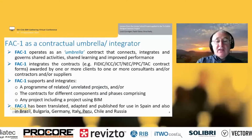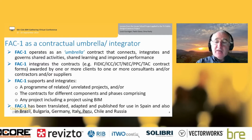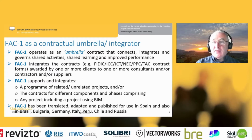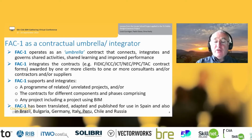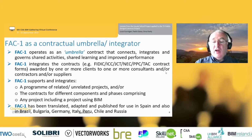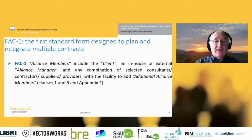So just to describe what it is, it's an umbrella contract that sits on top of all of the agreements that exist between clients, consultants, contractors, and suppliers. So it's not just a contract between a client and a contractor. It can support and integrate not just one project, but a program of projects, and they can be related or unrelated. It can deal with several different phases of a contract or different components within the contract, and crucially, it can be used for a project which includes BIM or which uses BIM. It has been translated into all of the countries which are on the screen there, with more happening every day. And it is in use in some of these countries now, not just, as I said, in the UK.